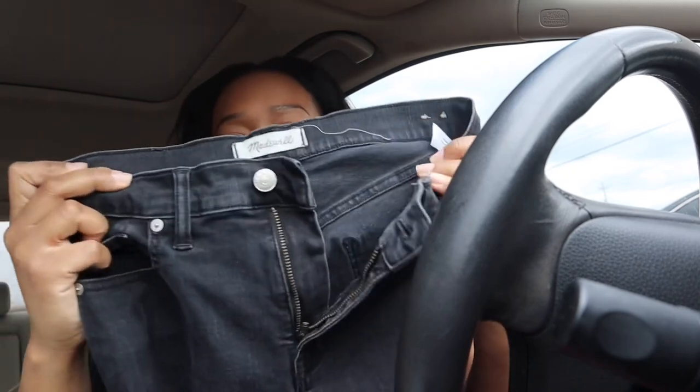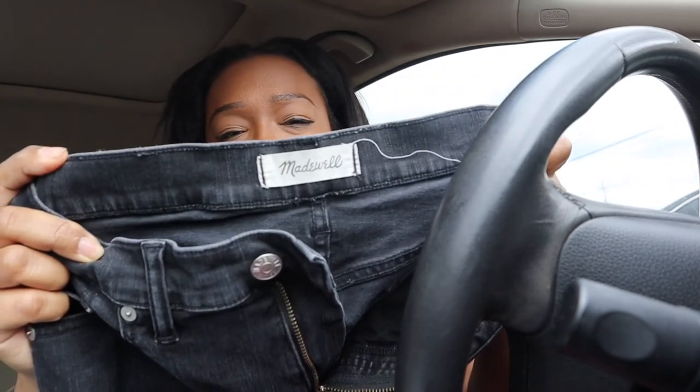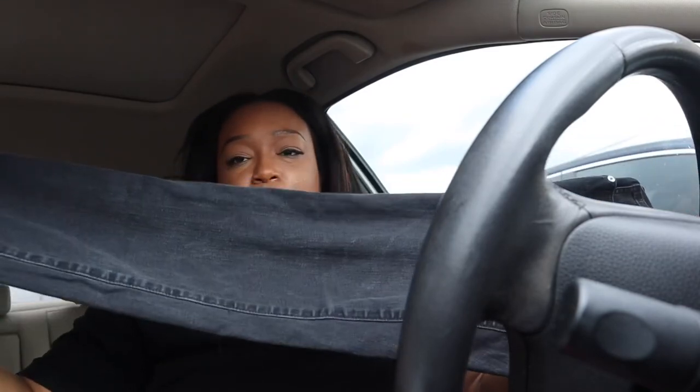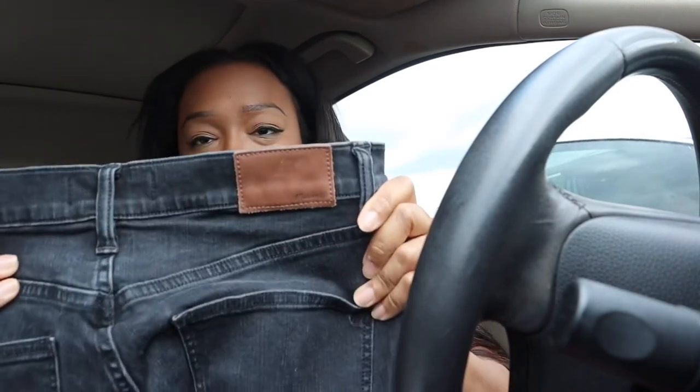Next, I found some Madewell jeans. These jeans were actually made in 2017, so they are a little bit older, but I'm always gonna pick up Madewell. Like y'all just saw earlier, I just sold some Madewell jeans. Of course, they were new with tags, but these are still cute. They're a grayish color and they're skinny jeans, so I'm always gonna pick up Madewell.